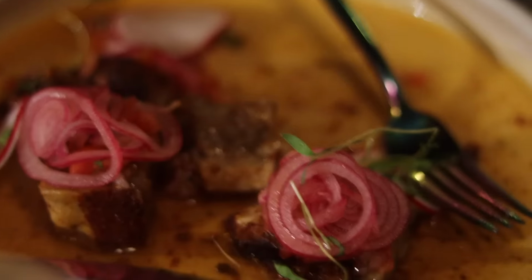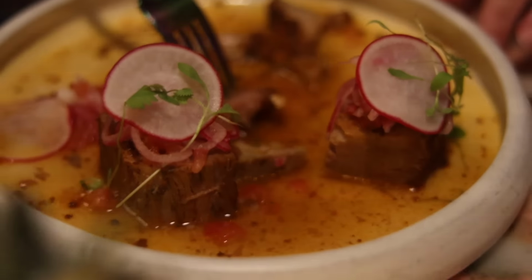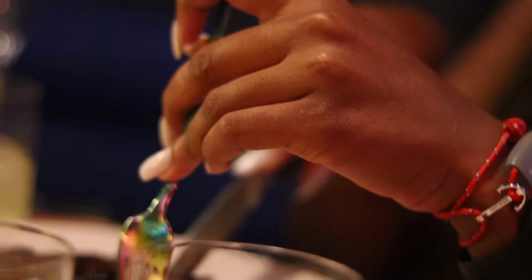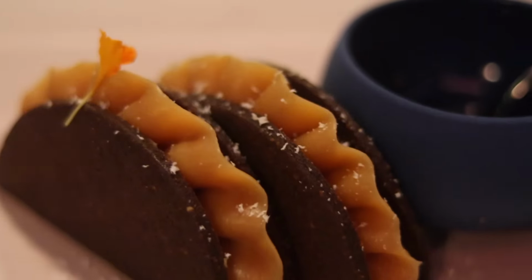We went on to finish our entrees. All of the entrees on the menu were pretty delicious, and I have to say the steak was juicy, tender, and delicious as well. After the main plate came the dessert, and I got these choco tacos, if you will, and they were so worth it.